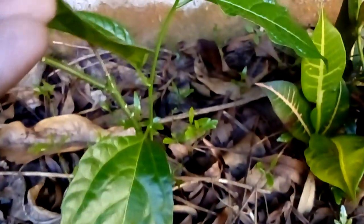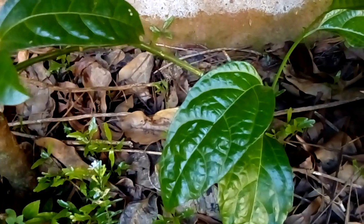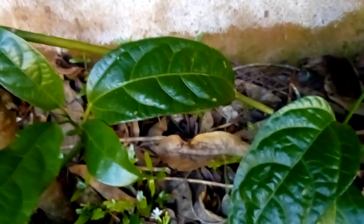In 6 months, they will be very, very tall. Because this is quite indigenous, it's not affected by pests here. It's not affected by anything. You don't need to spray it. It grows, it's natural. So what I've done, I've already created a forest kind of environment where I've grown it.